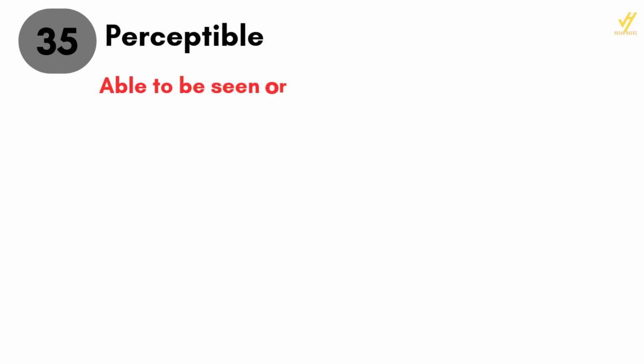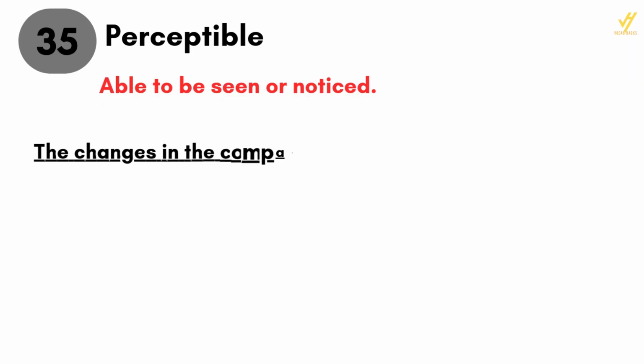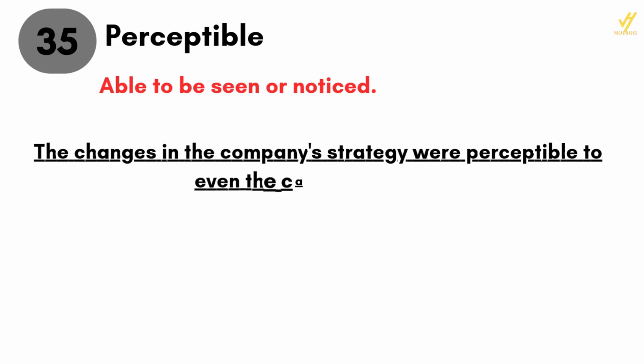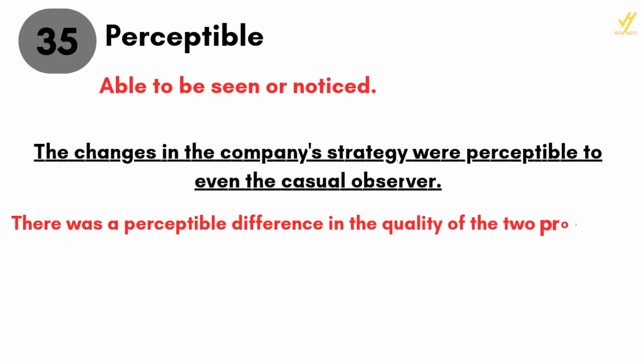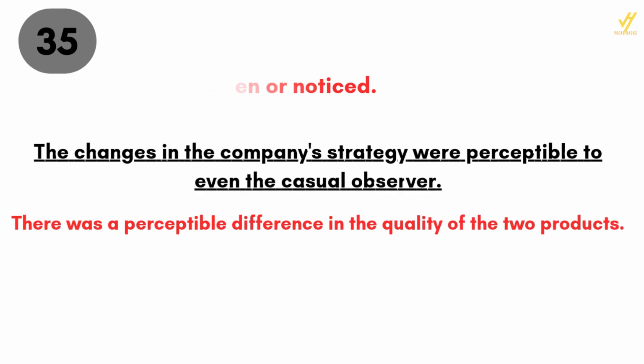Perceptible. Able to be seen or noticed. The changes in the company's strategy were perceptible to even the casual observer. There was a perceptible difference in the quality of the two products. The impact of the new policy was immediately perceptible in the community.